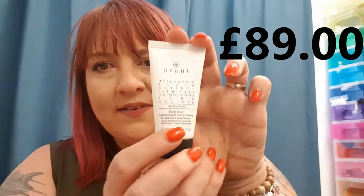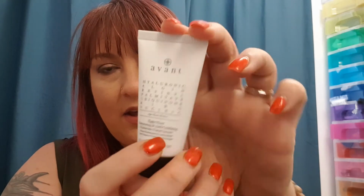Okay, and so the last product that we have is this Avant product here. Now we've had Avant before. We had a night cream that was worth £98, I believe, for it was full size. So let's see what this one's all about. This is worth £89. It says, apply the serum to damp skin after cleansing. Wait 2 to 3 minutes to allow serum to absorb before moisturising. Editor's tip, if you have oily skin, we'd suggest using this in lieu of a moisturiser. And it is basically a hyaluronic retinol 8-hour retexturizing and antioxidizing hyaluronic facial serum. So yeah, that's pretty cool.